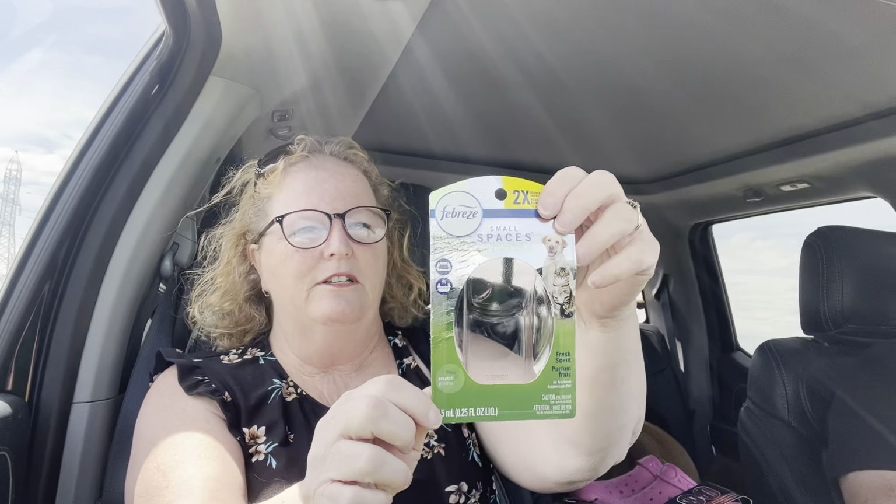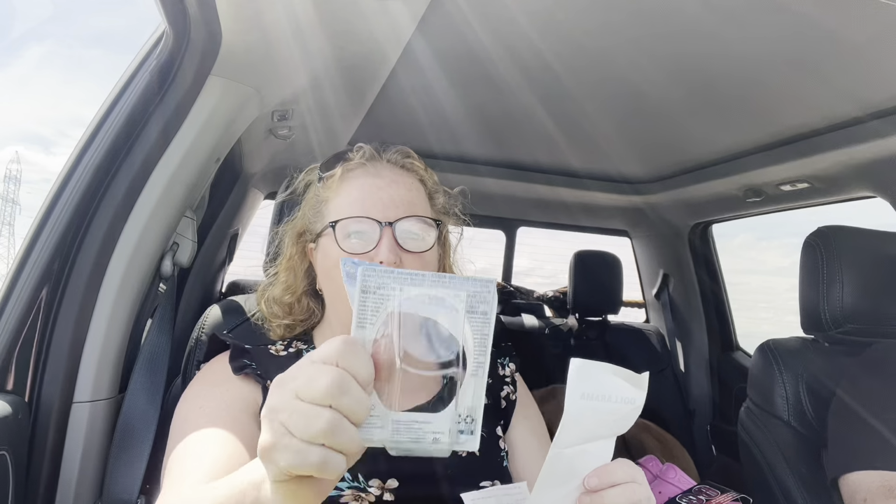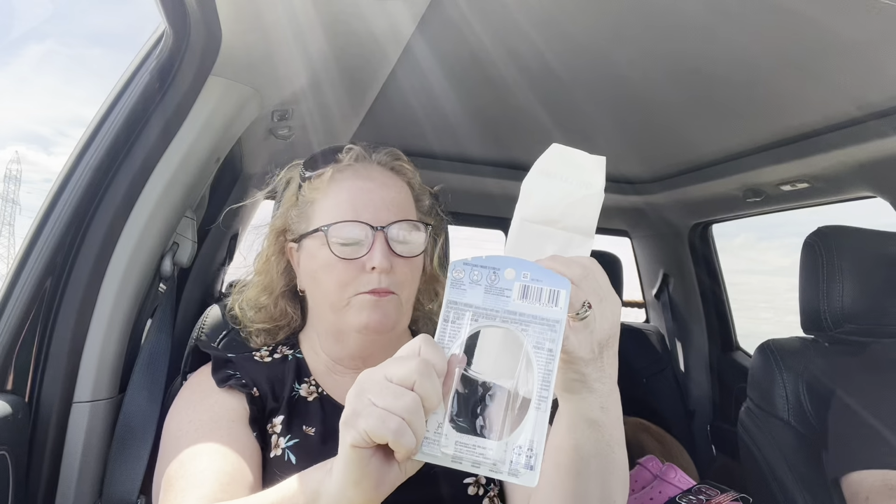What else did we buy? Oh, I bought a Febreze Small Spaces air freshener to sit out. So these were, where'd the receipt go now? Air fresheners. I don't know, deodorizer. Oh, air freshener, $2 for that. And it is Febreze, name brand. We got that.